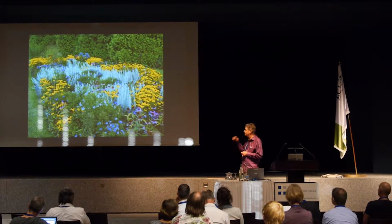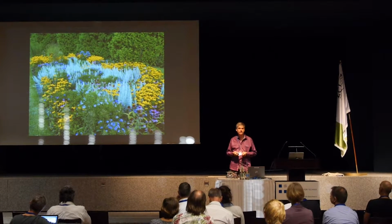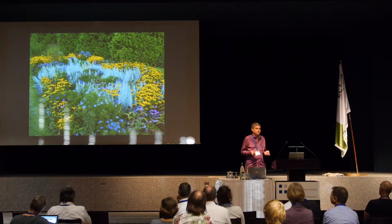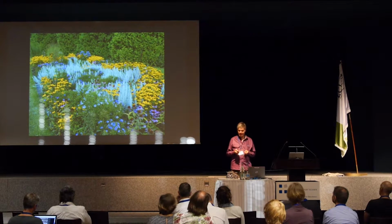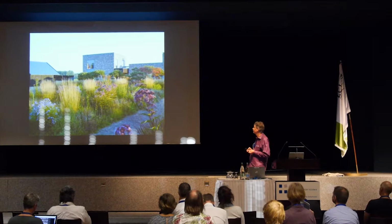Therefore, we need to be very sure about the plant components, the plant species we're using in these combinations in order to avoid problems. Of course, the worst problem is plants dying, which is always clients get annoyed. Taxpayers get annoyed, and it's bad for the designer if you have plants that die on you.